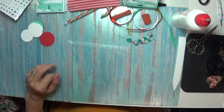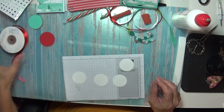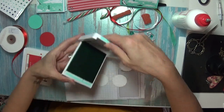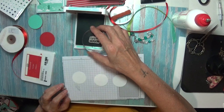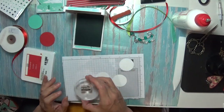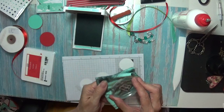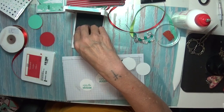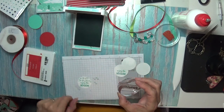Where's my scrap gone? Oh, right here next to me. So I'm doing 2 at a time. I've got the Coastal Cabana and I've got the Real Red. I'm going to do the Coastal Cabana first because it's the paler of the two. And I'm just having Enjoy the Season along the bottom. And this is from that stamp set, Birds of a Feather again. It is so cute. And then I've got the stars from that little stamp set as well. Just added them across the top.